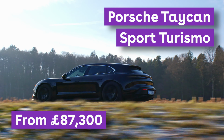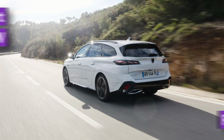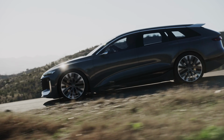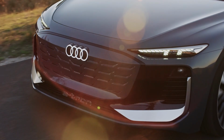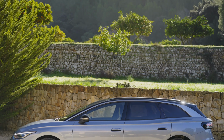The new ID.7 Tourer sits comfortably above the 40 grand plus Vauxhall Astra Electric Sports Tourer and closely priced Peugeot E308 SW, and well below the 70k BMW i5 Touring. The closest in pricing is from group sibling Audi, the A6 e-tron, which is expected to cost about £60,000 when it lands later this year, leaving the ID.7 Touring looking like great value for money.